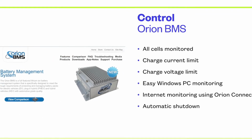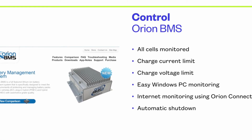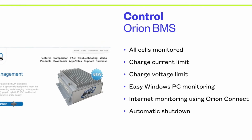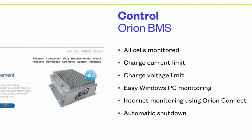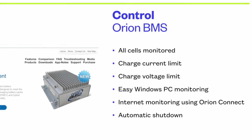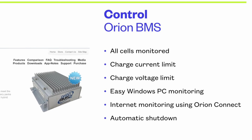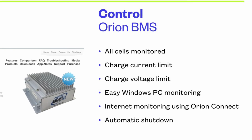One of the safety features that I put in was very controlled management of the battery, with disconnects. If anything went wrong, this Orion BMS2 system would stop any charging or discharging. It looks at the current, the voltages, all the cells. There are 25 different cells in the Tesla Model 3 battery that are monitored individually. If any one goes awry, it shuts down automatically. It works easily on a Windows PC, or there's an Orion Connect internet monitoring system. And again, if anything goes wrong, it shuts down. It's pretty cautious.